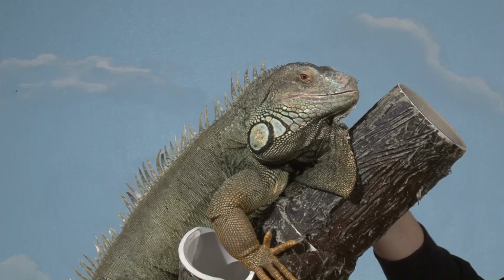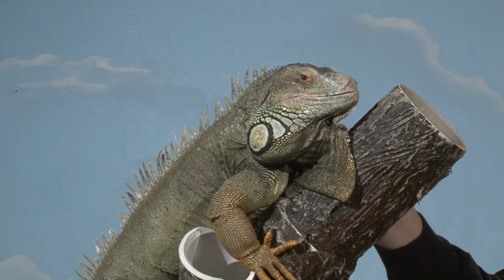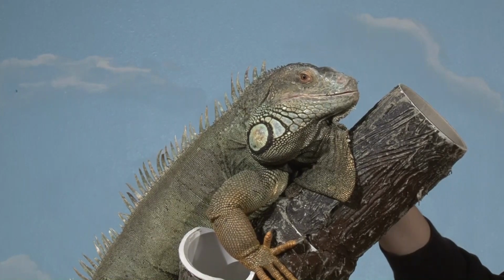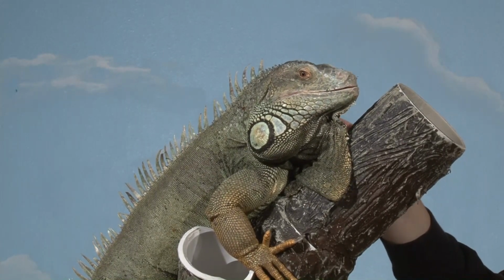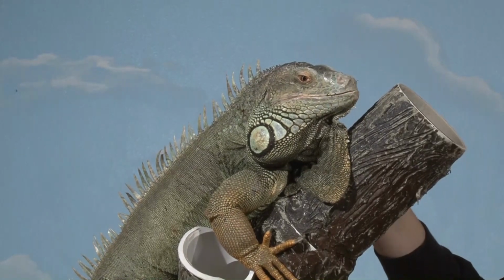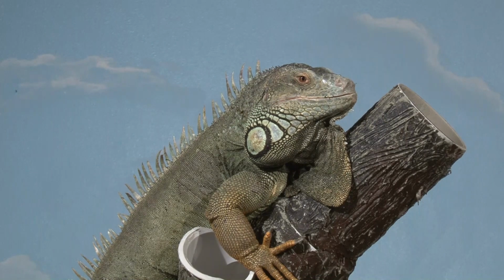Okay, Natasha would like to know, how old is he and how long can they live? So Moche here is about 6 years old. We've had him since he's 1.5 years, so he's been with us for a while. In the wild or human care, there isn't much variation. They can actually live upwards of 20 years, so they have a pretty good life expectancy.